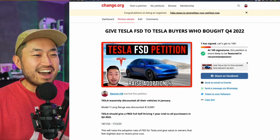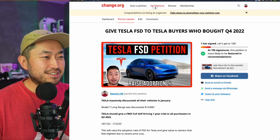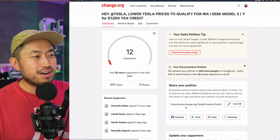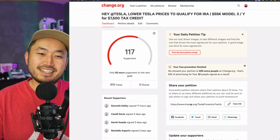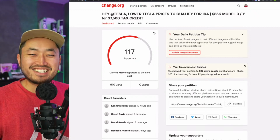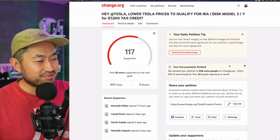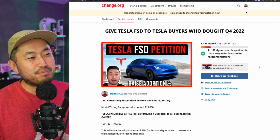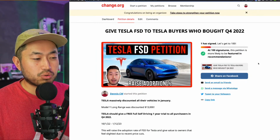And so that's why I've created a petition. I like my petitions. Our last petition was semi-successful because Tesla actually did it. If you don't remember, it was, hey Tesla, lower your prices to qualify for the Inflation Reduction Act $7,500 tax credit, down to $55,000 for the Model 3 and the Model Y. And guess what? Tesla listened to us. This 117 strong did this, we made a change, or at least we can think we did, essentially. So that's why I've created this petition, and the petition is called Give Tesla Full Self-Driving to Tesla Buyers Who Bought in Q4 2022.